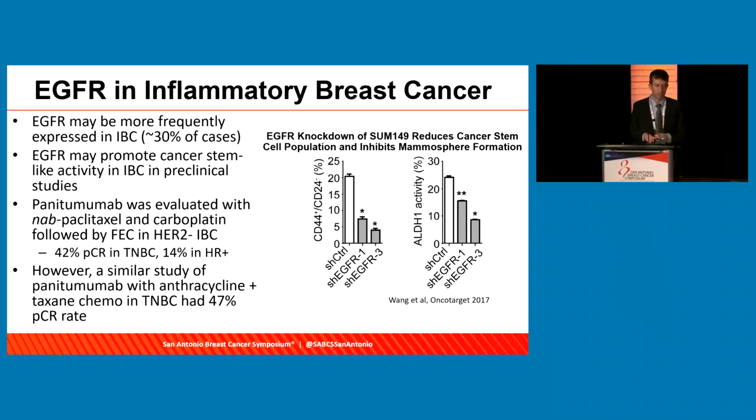Furthermore, EGFR is expressed in greater amounts in inflammatory breast cancer, and in preclinical studies, blocking EGFR reduces the percentage of cancer stem cells in inflammatory breast cancer models. And so the anti-EGFR antibody, panitumumab, was evaluated in addition to nab-paclitaxel and carboplatin, again followed by anthracycline chemotherapy, as the neoadjuvant treatment of HER2-negative inflammatory breast cancer. This study resulted in a complete response rate of about 40% in the triple-negative cohort and 14% in the hormone receptor-positive cohort, which is similar to what we expect with the similar chemotherapy backbone without anti-EGFR. And additionally, a study evaluating a similar regimen with panitumumab that wasn't restricted to inflammatory triple-negative breast cancer had a similar pCR rate, suggesting that there's not a unique sensitivity in inflammatory breast cancer to anti-EGFR therapy.